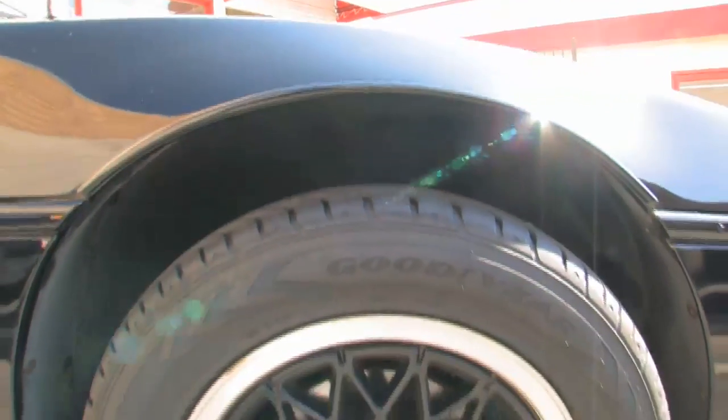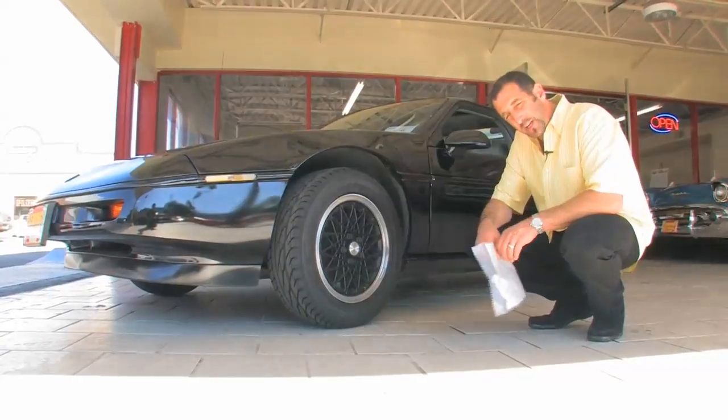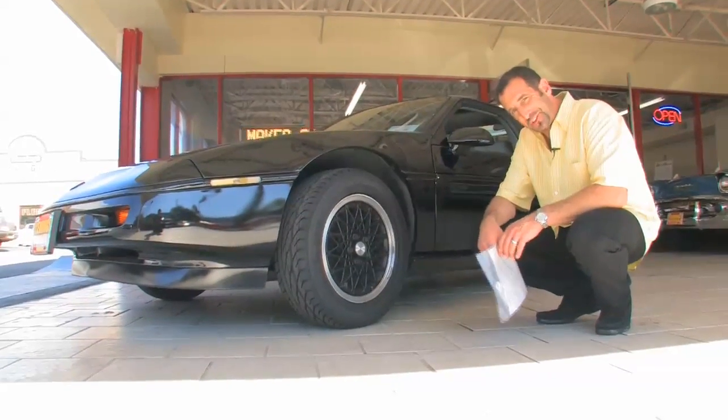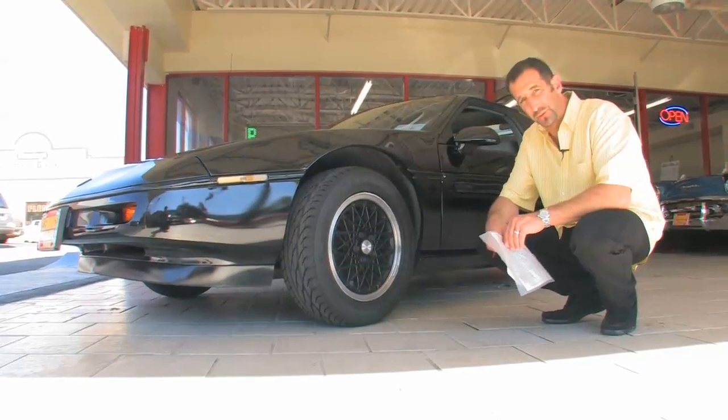And you know what I didn't tell you, the best part is that this car is 46,718 original documented miles. This is a 1988, this is 2009. I mean, that's somewhere around 2,000 miles a year that this car has been driven. This is a collectible car, and quite honestly, the price reflects it too.